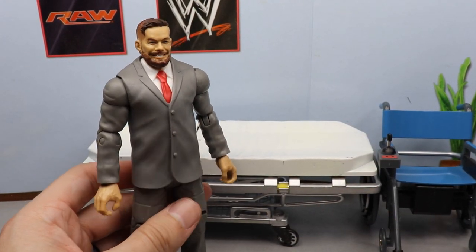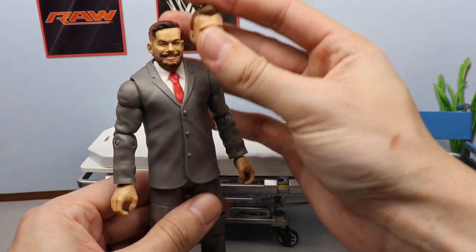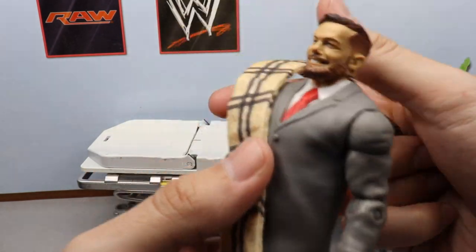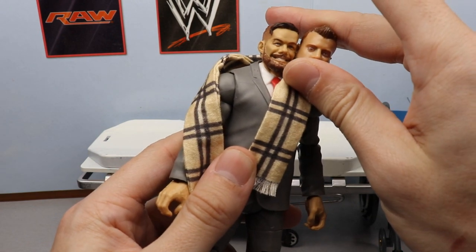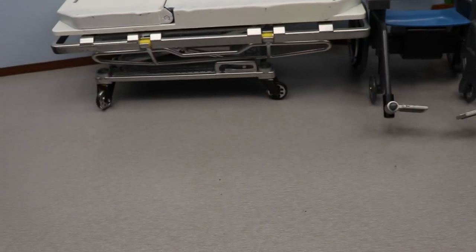It just doesn't look correct to me, so we're gonna pop it off and pop on this MJF head sculpt to give us an MJF in suit, and then I'm gonna plop this scarf on there, and bam, we're gonna have an MJF promo suit attire. That's gonna look fandy dandy. So let's dive into this appointment, shall we?